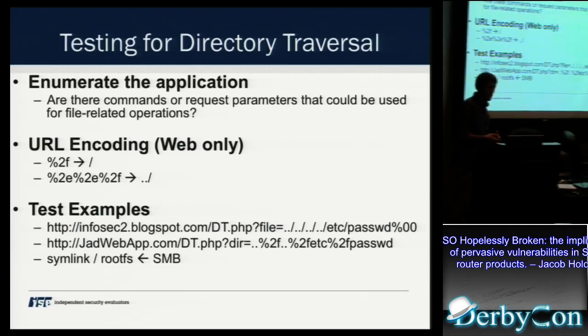Okay, so testing for directory traversal. Again, to really test for any vulnerability, you need to enumerate the application. Some great things to look for would be file-based functionality. If you have an application that supports uploading files, changing files, or creating files, you should definitely look there. A lot of times you'll find parameters like file name, file destination, or directory. Those are great places to look for traversal vulnerabilities in a web application.